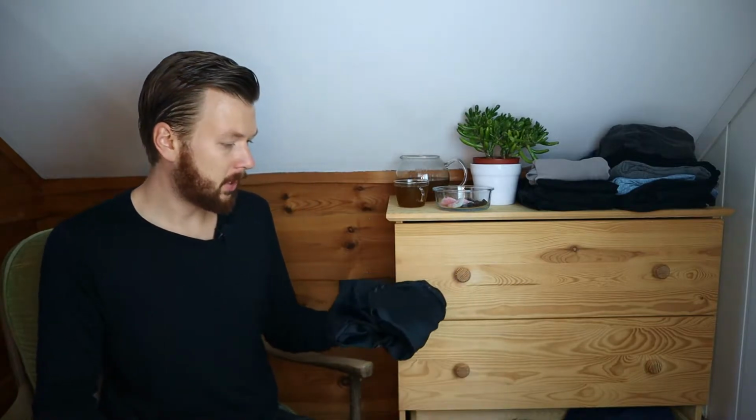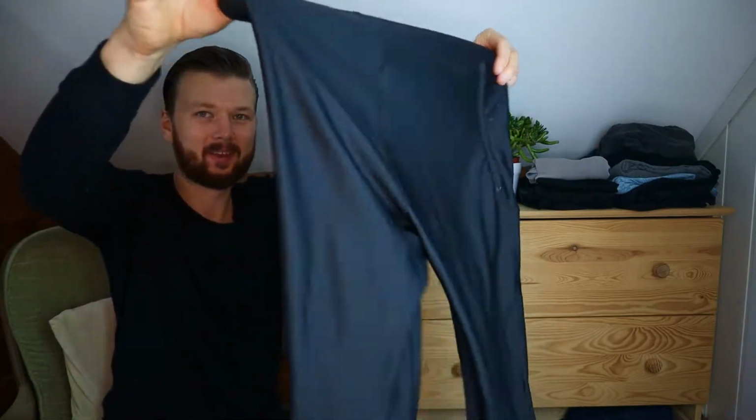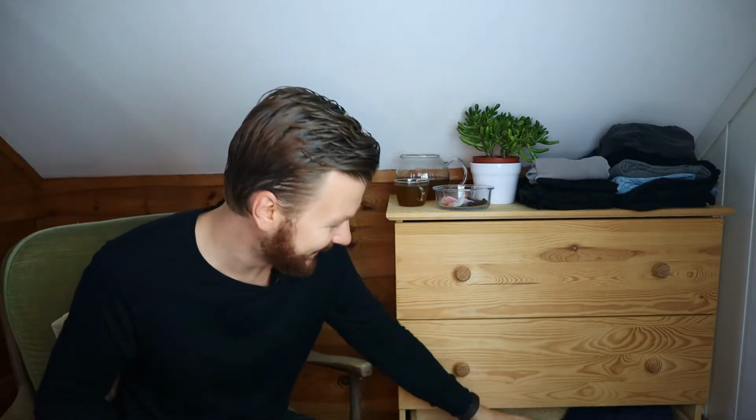Yes, next up, my running pants. Oh yes, I have one of these. I'm also going to keep these, or am I? I'm going to toss them. That was a hard one. All right, moving on. This is more jeans, I guess.